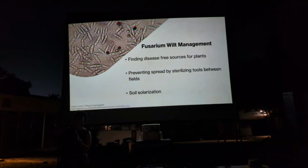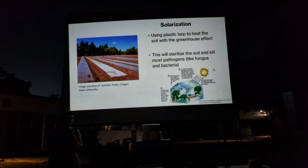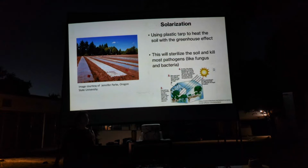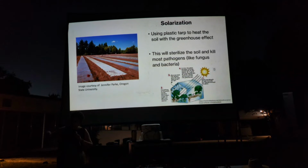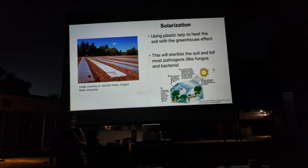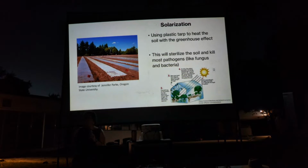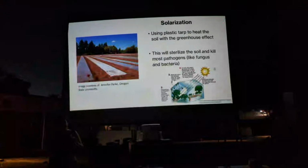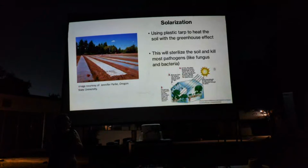A little bit? Cool. So, solarization. They're not solar panels. It's using a plastic tarp to heat the soil with the greenhouse effect. So we take a big roll of plastic and we lay it across the field and we stake it down. And what that does is it creates a little greenhouse, a little layer of air between the plastic and the dirt. And the greenhouse effect, if you will remember, is where we have wavelengths from the sun trapped by this material in a greenhouse. Sometimes it's glass, sometimes it's polyvinyl.